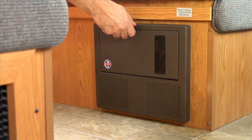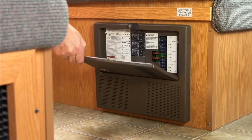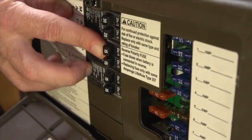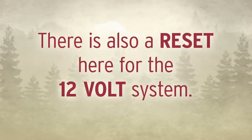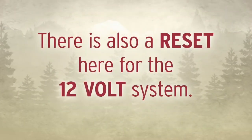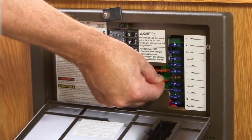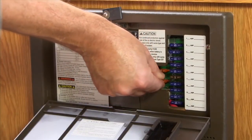If a problem is experienced, a breaker may just need resetting. Simply flip it all the way off, then back on again. There's also a reset here for the 12 volt system run by the auxiliary battery. Individual fuses, if blown, may simply need replacing.